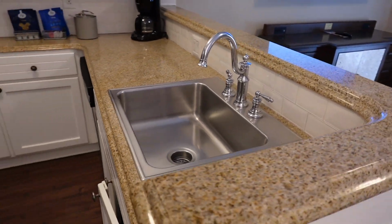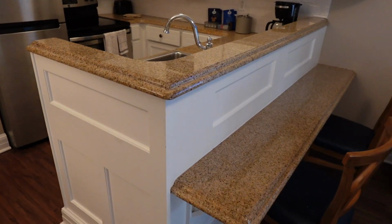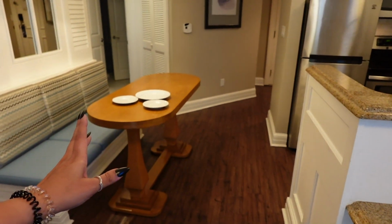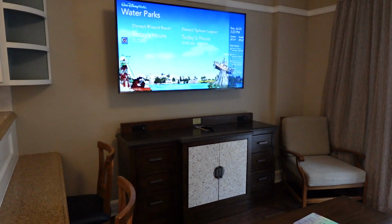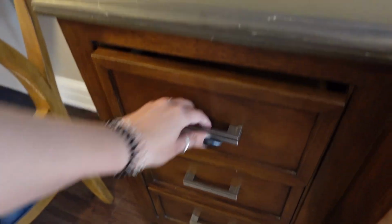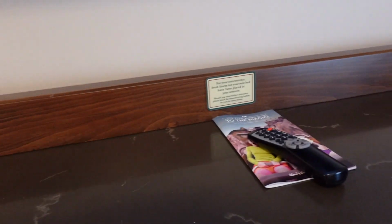Plenty of space to cook, do whatever it is that you're gonna be doing in the kitchen. There is this breakfast bar here as we move into the living area. Two chairs, which can easily be moved over to the table. Then we have our television and more storage in here for whatever it is that you want to tuck away. Drawers. We do have outlets on the top here, which is nice as well.